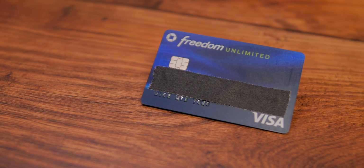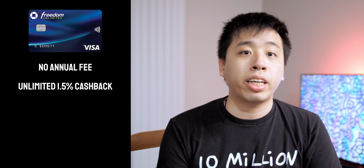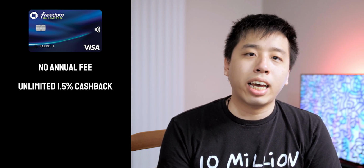The next and last Chase credit card that I have right now is the Chase Freedom Unlimited. This card doesn't have an annual fee and earns an unlimited 1.5% cash back on all purchases. This card is my de facto credit card that I use whenever something that I'm paying for doesn't fall into a category that is covered by my other cards. This ensures that I'm always earning at least 1.5% cash back for every purchase.